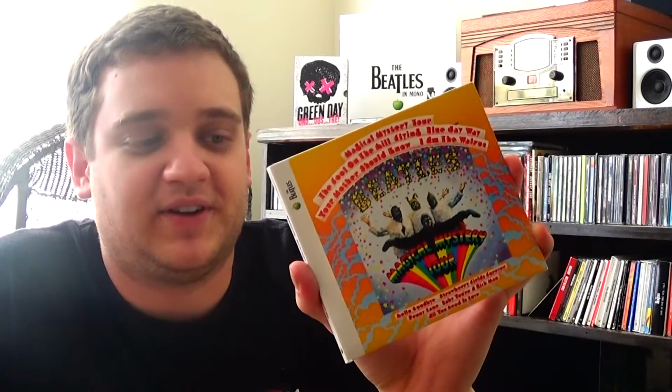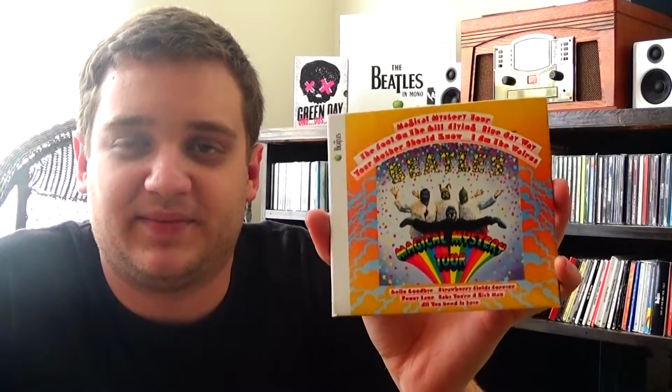Three of my absolute favorite Beatles songs are on the B side of this, and I Am the Walrus, obviously, from the A side, but Hello, Goodbye, Strawberry Fields Forever, and All You Need Is Love. You just can't beat it. Those are three of the best LSD days of the Beatles songs, in my opinion.